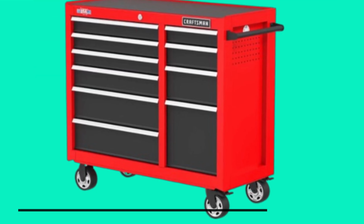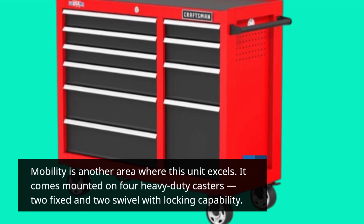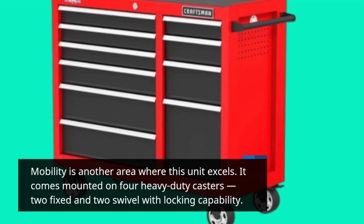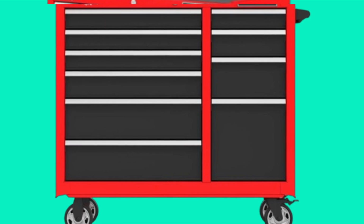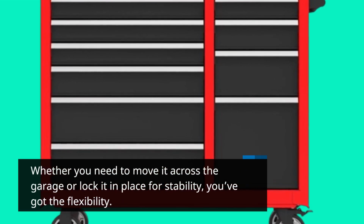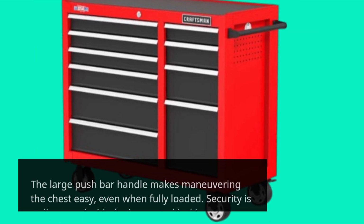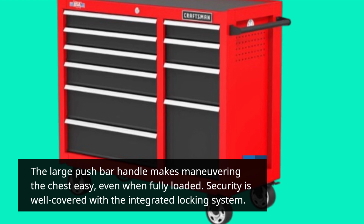Mobility is another area where this unit excels. It comes mounted on 4 heavy-duty casters, 2 fixed and 2 swivel with locking capability. Whether you need to move it across the garage or lock it in place for stability, you've got the flexibility. The large push-bar handle makes maneuvering the chest easy, even when fully loaded.